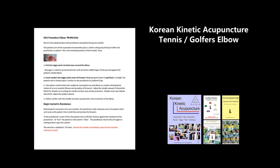So insert the needles into trigger point areas of pronator teres, acupuncture point heart 3, with a superficial 0.1 to 0.3 chun. The patient's arm is relaxed upon the cushion or on the practitioner or patient's lap. Test patient comfort level with the needles by moving the arm and elbow in a motion mimicking the motion of an arm wrestler, which is flexion and pronation of the forearm. Adjust the needle outward if there is discomfort. Once again, watch for any dimples surrounding the needle insertion area during the movement. This may indicate discomfort or pain, so you can adjust the needle outward.